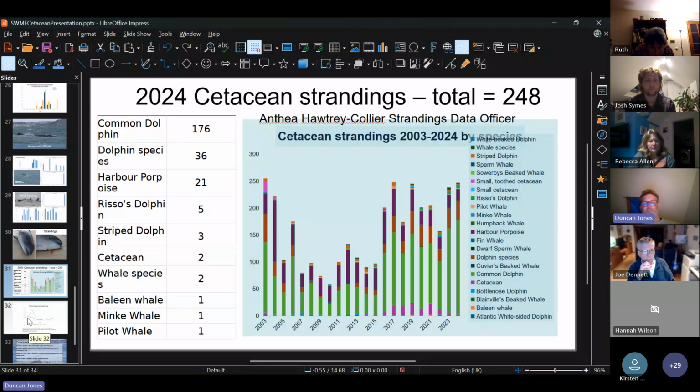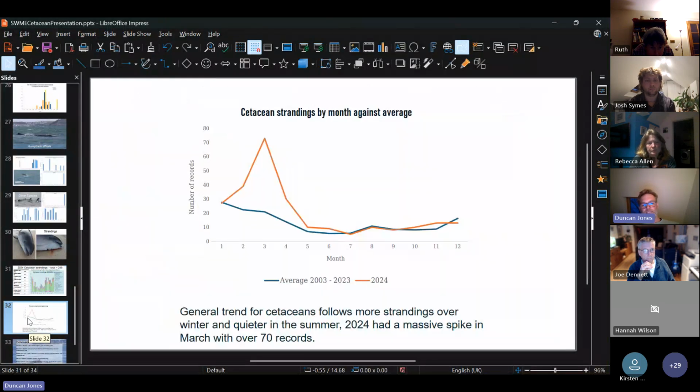Cetacean strandings by month, there was a real spike in 2024 in March. So strandings typically seem to be higher through the winter months into spring, and then decrease, which is interesting because this is when we appear to have more cetaceans around. So there's something going on during this period. It would be interesting to investigate that and to look at how causes of strandings might change over a year.